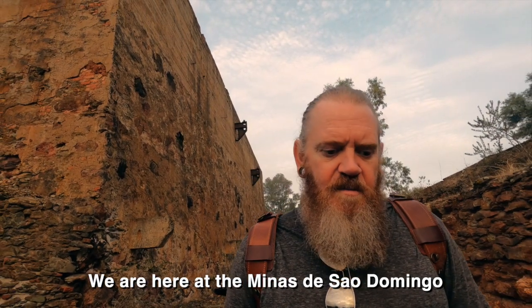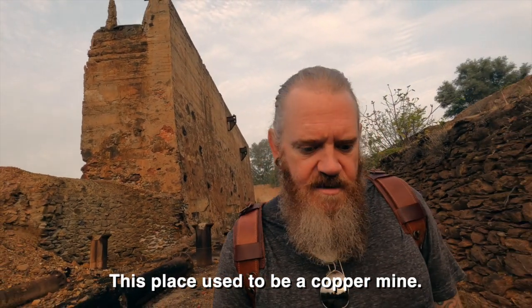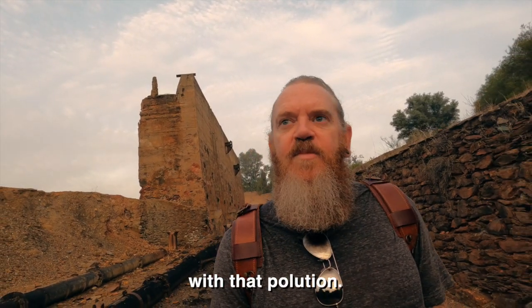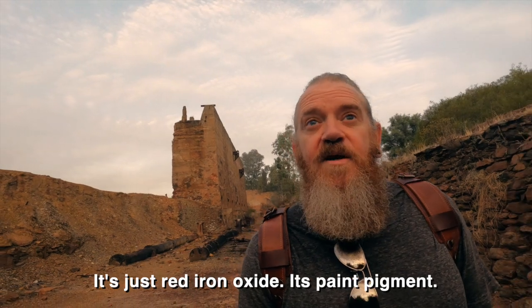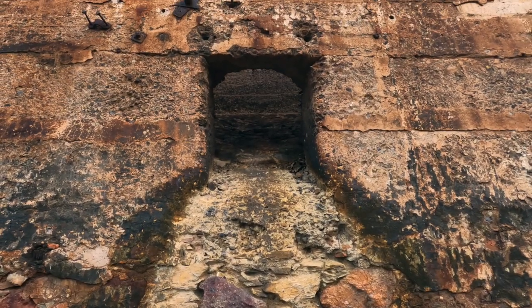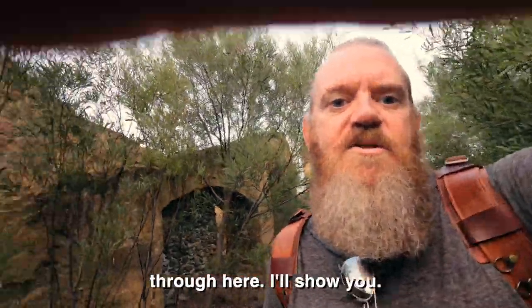We're here at the Minas de Sao Domingo in southern Portugal, right on the border with Spain. And there's red everywhere. This place used to be a copper mine. And like with many of the old mines that we visited, they've turned the rivers red with that pollution, and it kills all the animal life, all the fish life, all the aquatic life. But it's just red iron oxide. It's paint pigment. All these tunnels through here. I'll show you.